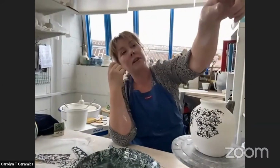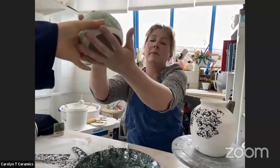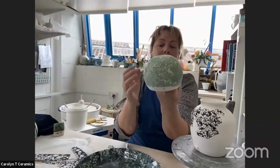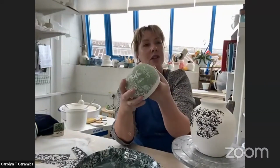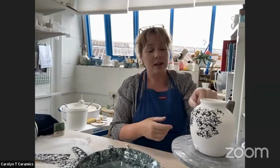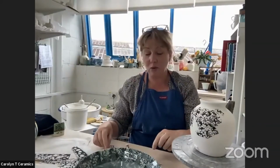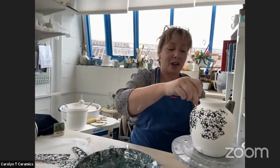Do you want to pass me that green one, Sadie? Yeah, that's great. This is what they'll look like before. So the green one, before I apply the glaze, this hasn't been fired yet at all. That's what that will look like. And then I'm adding the glaze on top, because I just love that combination. And again, it's a lot of trial and error. It's all trial and error and testing. And that's why colleges are great, because you've got all the materials there, so you haven't got to buy them to have a go yourself.